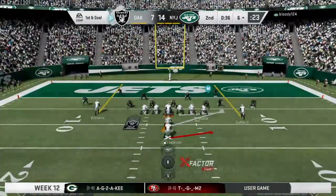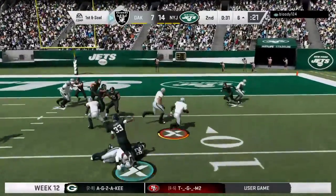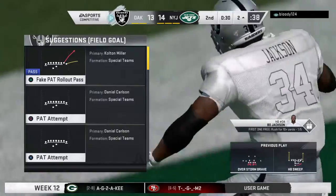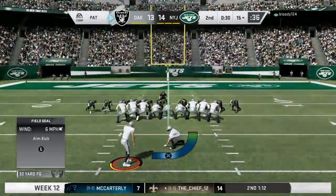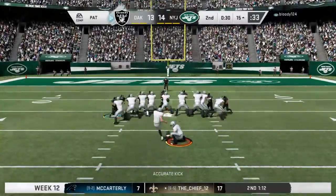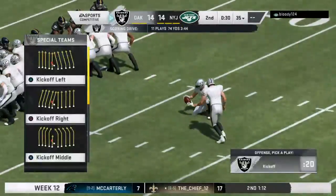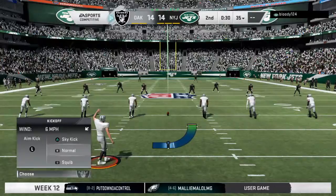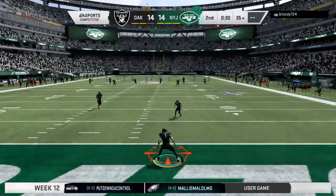A chance now to get even before the break as they come up 1st and goal. Toss play to Jackson. And he is in. Touchdown, Raiders. A great play there. His 17th touchdown now on the season, as they are an extra point away now from tying this football game. Extra point by Carlson, up and good. And that is going to tie our game as we approach halftime. This one tied at 14 now as he sends this one away.